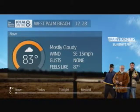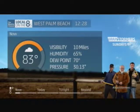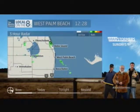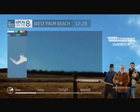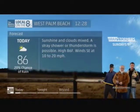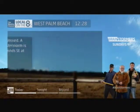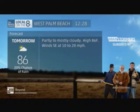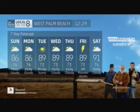Currently in our area, 83 degrees under mostly cloudy skies. Today, sunshine and clouds mixed. A stray shower or thunderstorm is possible. High 86. Tonight, partly to mostly cloudy. Low 74. Winds southeast at 10 to 15 miles per hour. Monday, partly to mostly cloudy. High 86. Winds southeast at 10 to 20 miles per hour. Here's our 7-day outlook.